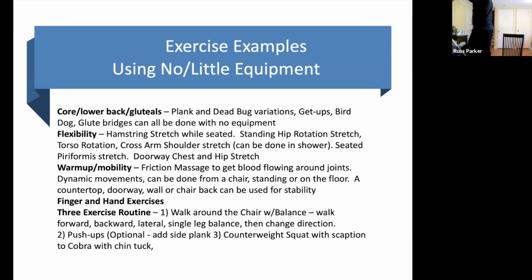I just checked the time, 1:45. Let me see. I just want to see if I could think of more examples off the top of my head.